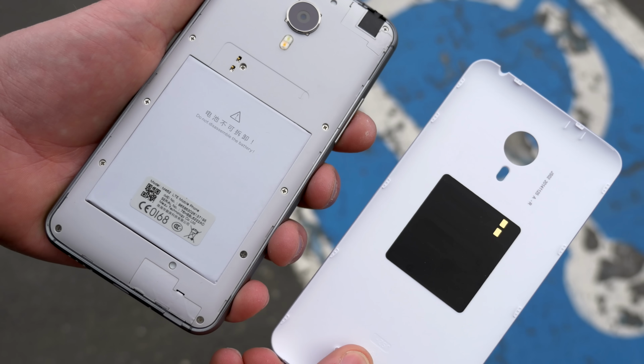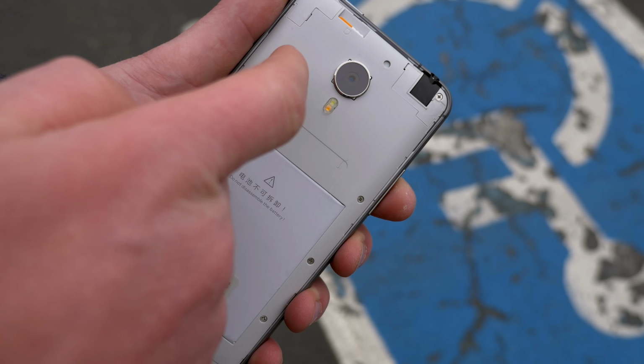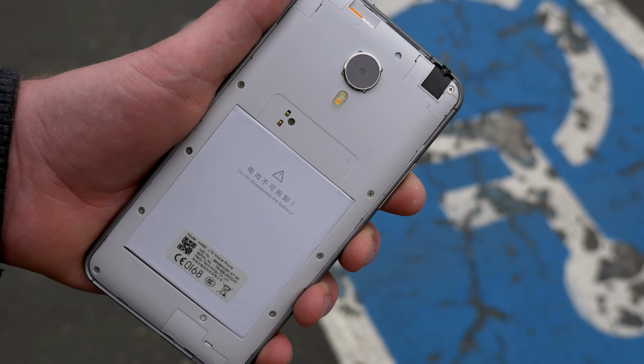Now, the phone has a stupid removable plastic back that's stupid. You can look at the NFC chip, which works really great, but there's no removable battery nor SD card expansion, just a SIM slot, which is stupid design. It's stupid. Either go all metal and make the device look really pretty, or add functionality.